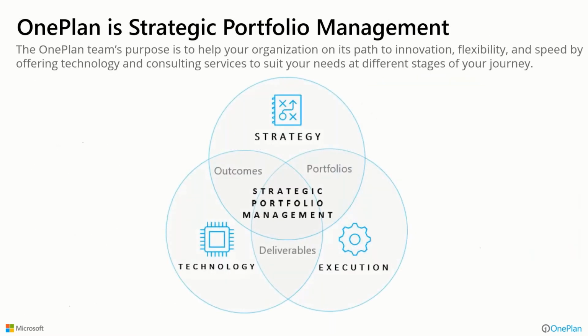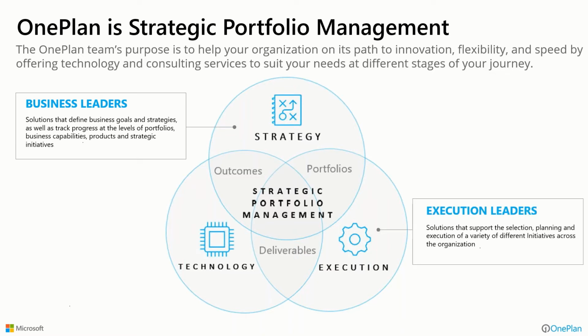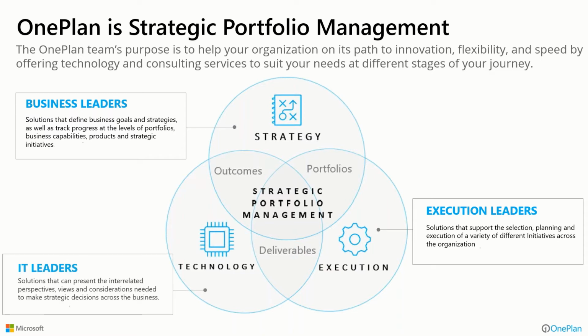So today we're going to talk about how OnePlan enables strategic portfolio management for you. It brings the dimensions of strategy, execution, and technology into an intersection that gives us strategic portfolio management as a discipline. We have the business leaders who would define and execute on a strategy. You have the execution leaders who are responsible for the initiatives and programs that should align with those strategies and help the business leaders achieve them. And then we have the IT leaders with assets like applications and other things that we need to factor into this process so that we can fully look at these things and prioritize based on all the dimensions that need to be considered.